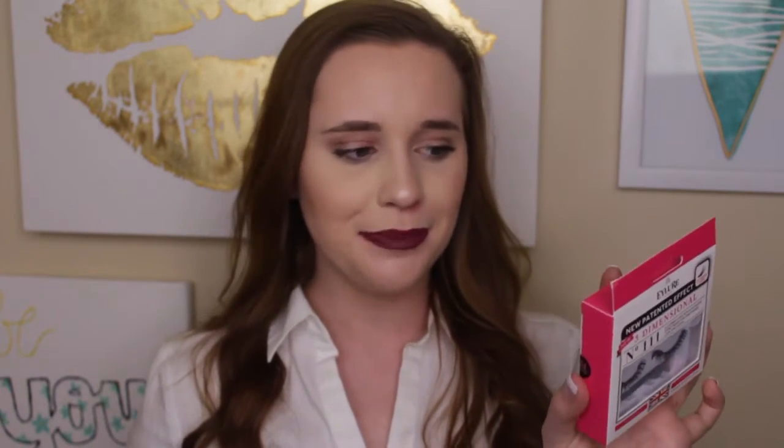Okay, so these are the Eyelure lashes, and I got these from Claire's. They are 3 for $3 right now. I don't know if they always have that sale going on, but a girl commented on my post who works at Claire's and said they've had that sale going on since Black Friday. So I got 3 for $3. I have never tried them before, but I have heard really good things about them.